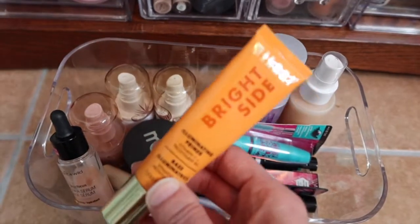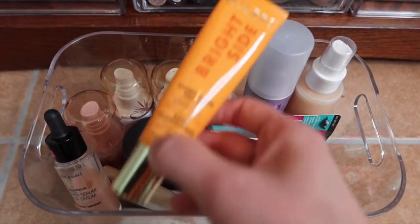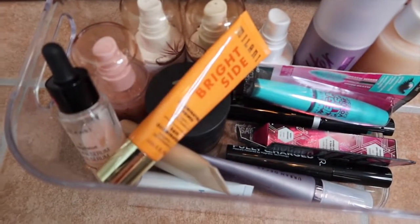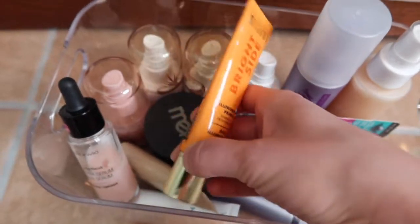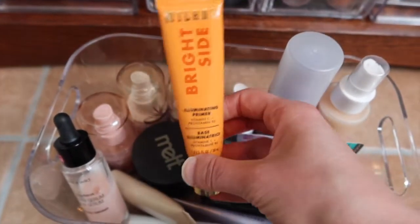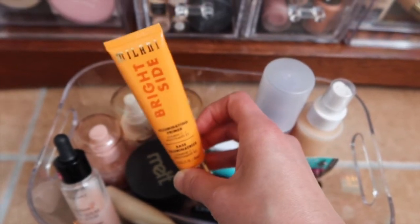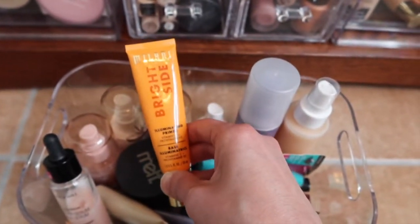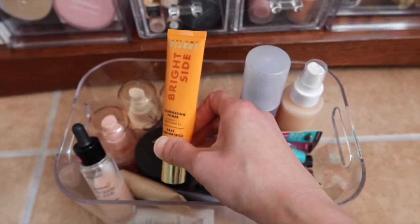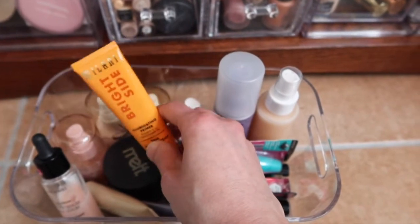I think it would be this one, the Milani Bright Side. This is the illuminating primer, and I'm kind of leaning towards this one because I think I've used about half of it already, and I really like this product, and I think the illuminating property of it will sit really well underneath that Milani foundation. So let's just kind of make this a project pan weekly makeup basket item.